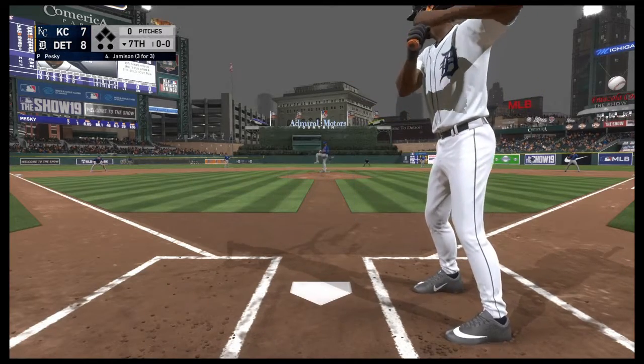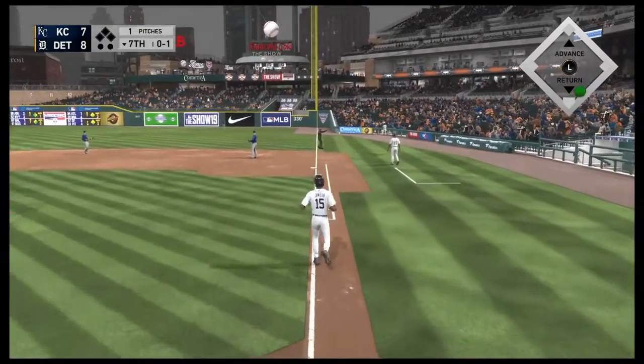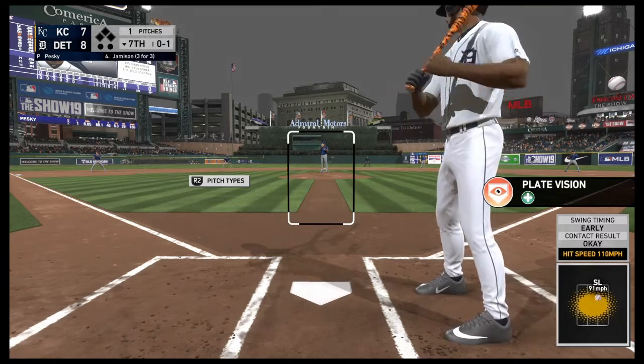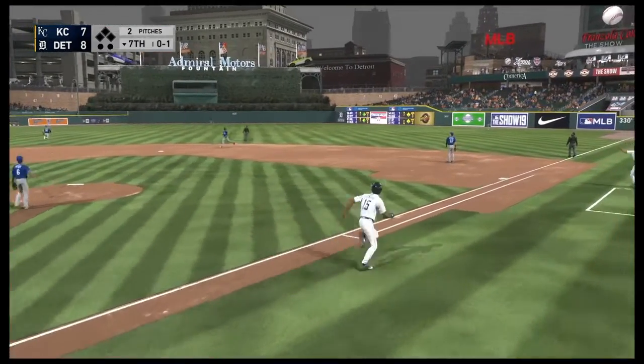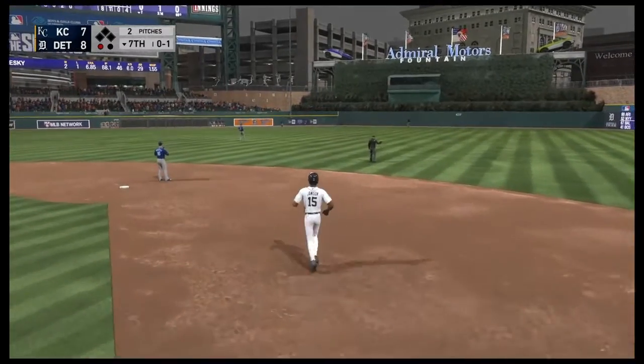First pitch of the at-bat on its way. Grounder hit hard down the first baseline. This gets foul. It's 0-1. Into the windup. Here comes the 0-1. High in the air out to center field. Center fielder has a beat on it. Makes the play. 1 away.